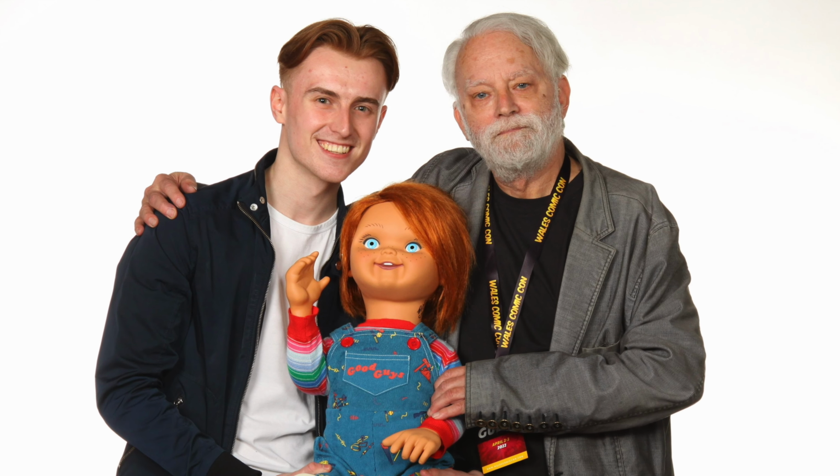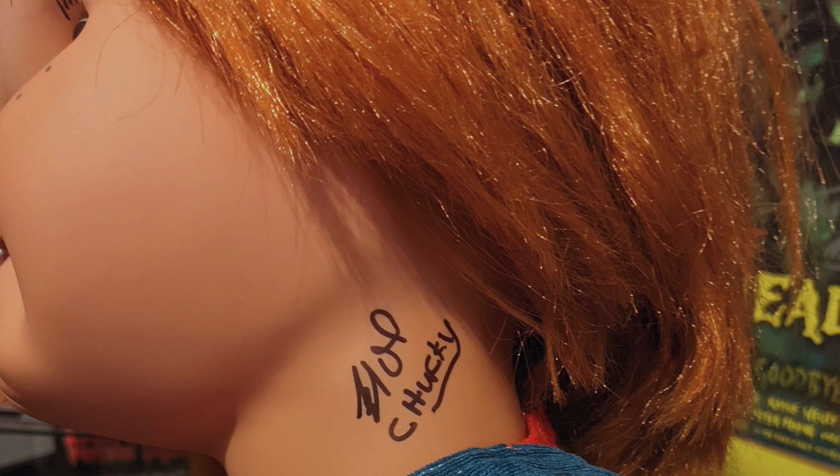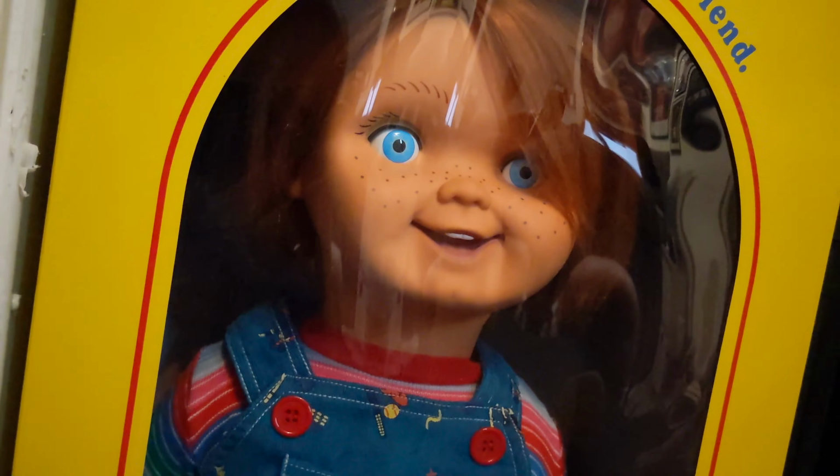but one thing that I never thought would ever happen would be meeting the voice of Chucky himself, the legendary Brad Dourif, and getting this doll signed by him. But it did happen, and that's what gives this good guy a spot on this list.